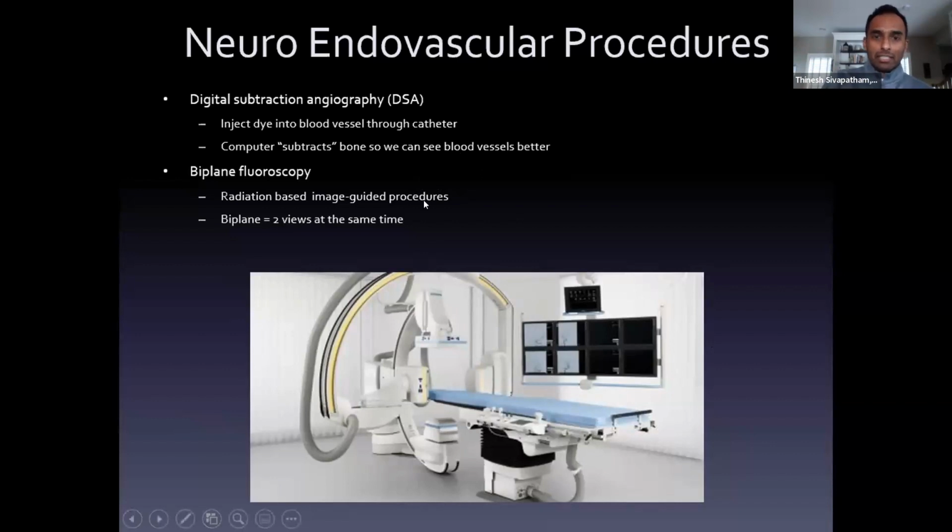The type of procedures that we do, it's called digital subtraction angiography. So when we talk about doing a cerebral angiogram, where we put a catheter in, inject dye, take some pictures, the type of angiography that's specific to neuro-type procedures is called digital subtraction angiography. So we inject dye into a blood vessel through a catheter, and that's the angiography part. But the digital subtraction means the computer actually subtracts the bone away from the picture, so we can see the blood vessels better. And I'll show you a picture of that.